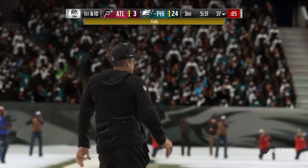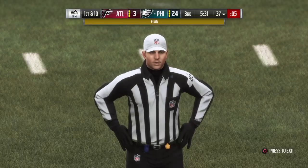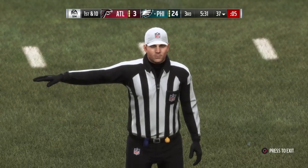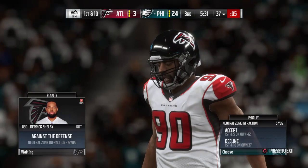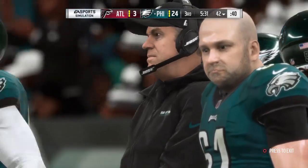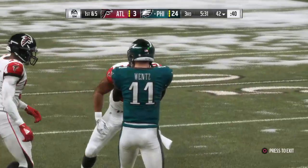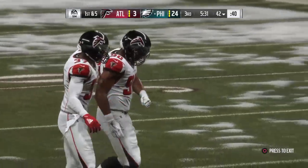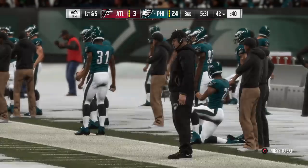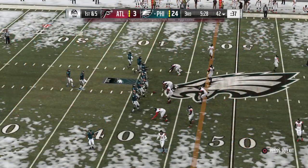Now flags will come in. I think this one's going to be on the defense for jumping. Neutral zone infraction, defense. So a jump there defensively. And it's a killer. Watch the football. Still 1st down. Don't move across the line of scrimmage until the ball moves. Now a chance to make that encroachment penalty really hurt. 1st and 5.